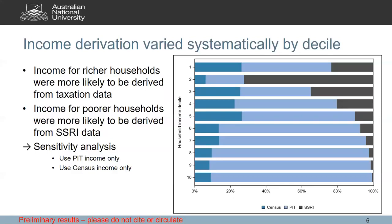In order to address potential biases, we perform sensitivity analysis, where firstly, we only use income derived from the tax data. In other words, we only included tax-paying households. And secondly, we use self-reported census income as the measure of disposable income for the whole population. In this way, in these sensitivity analyses, there is no mixing of data sources when deriving income.